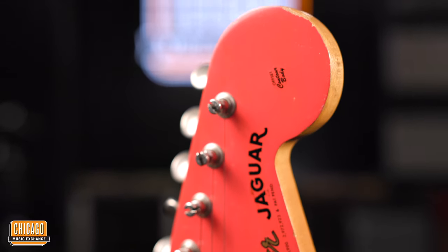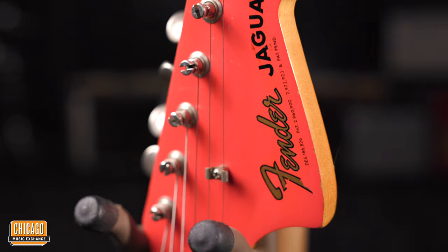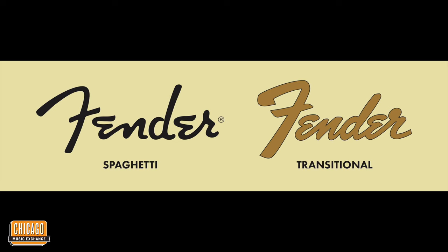So a couple other interesting little tidbits about the guitar that make it different and historically interesting and important is that this is the first model to use the transitional logo. Now before this logo, Fender was using its famous spaghetti logo, which is a much finer line, smaller looking logo.